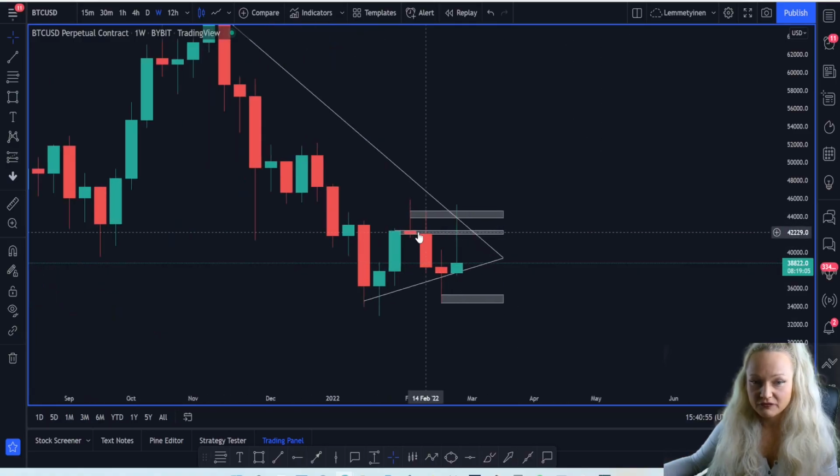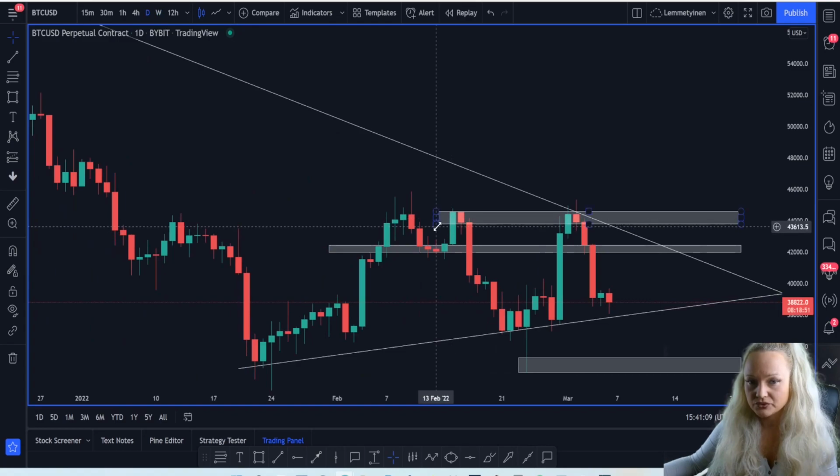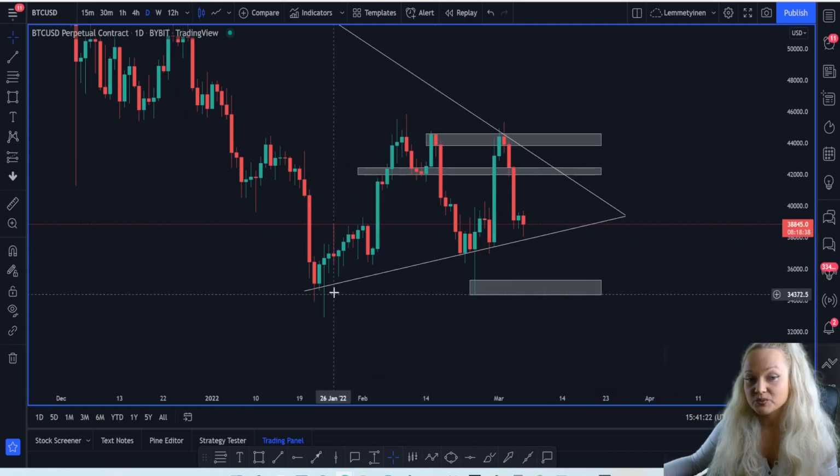And even if we're having these levels right here, I do have this supply candle between 41,000, around 42k and 42k 500. Going to the daily chart, I will also use this previous candlestick that we did have before. This is also the last lower high that we do have around 44k, 44,500 potentially.